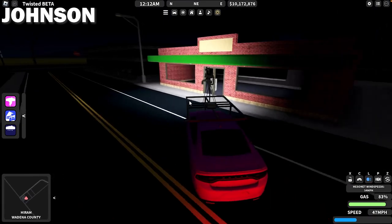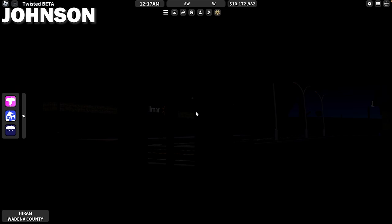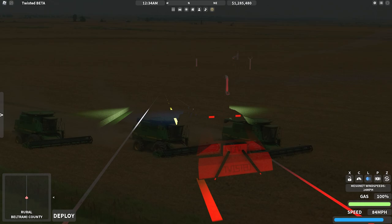I made it. Taking shelter. Oh, power's about to go out. Oh, debris. There goes my car. Yeah, I see power flashes going off. Oh, it's a huge tornado. Absolutely huge.